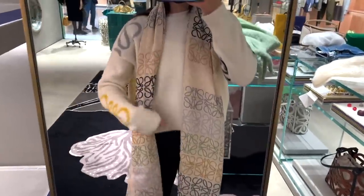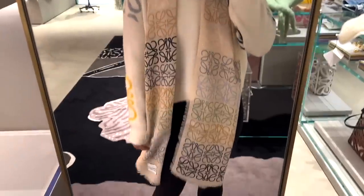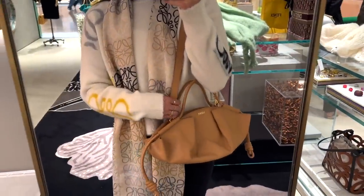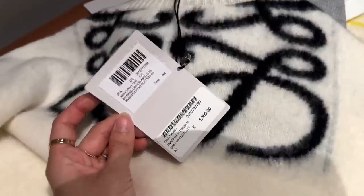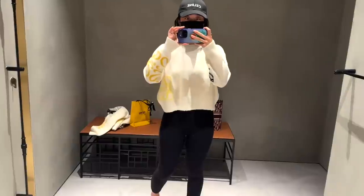Guys, this scarf with this sweater, oh my gosh, this is like a logo ho moment. And then adding the Paseo as a shoulder bag, stop it. I'm a walking Loewe anagram ad, but I love it so much. And this is how much the sweater is, $1,300. It hurts me, but of course it's Loewe and the material.